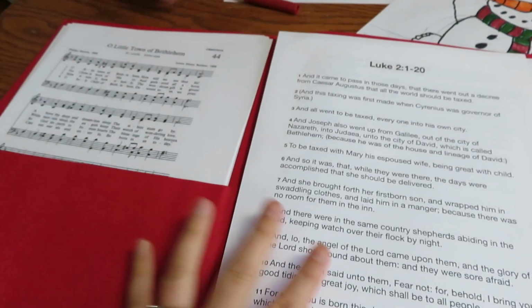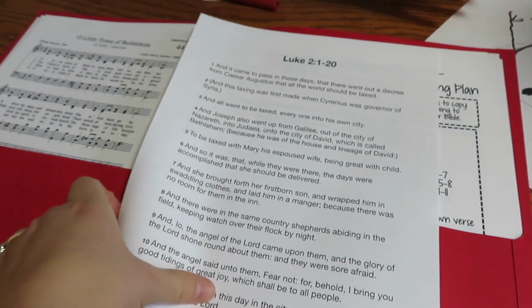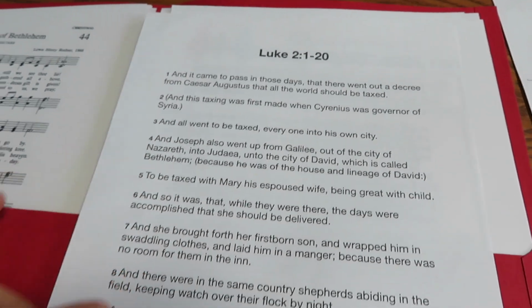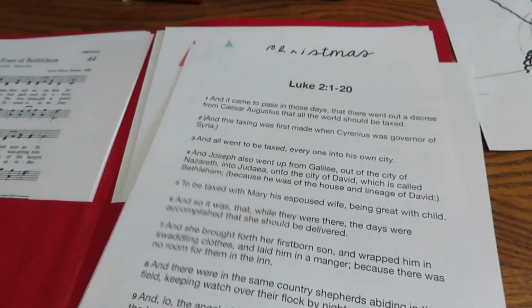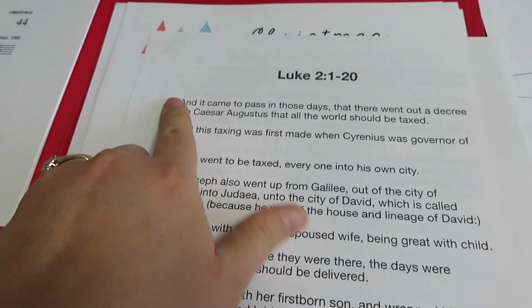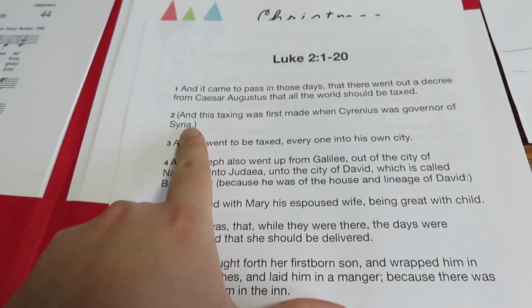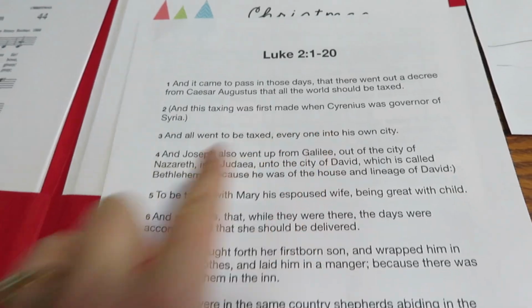So what I did for our Bible time, I talked about this actually just in a vlog recently, but I just printed up Luke 2 verses 1 through 20. And we are reciting that every single day, and then every day the kids write out one more verse in the passage. So that's their handwriting for the day, just doing some copy work.